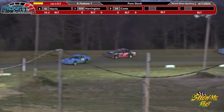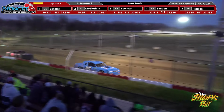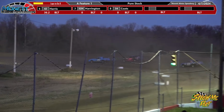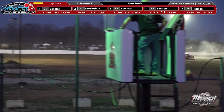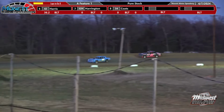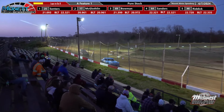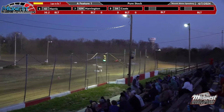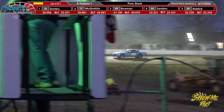McLaughlin with a good run coming off the backstretch, coming into turns 3 and 4. Gaining a lot of ground there in 1 and 2 and then backs right back off. Just over a second between first through third. Second and a half, rather. Dale Centers, your leader, just past the makeshift halfway, 8 laps down of 15.